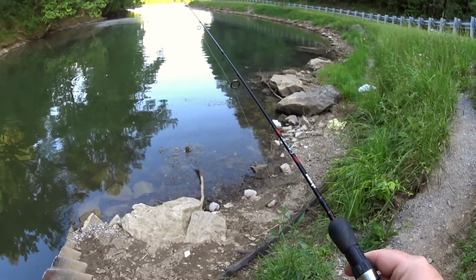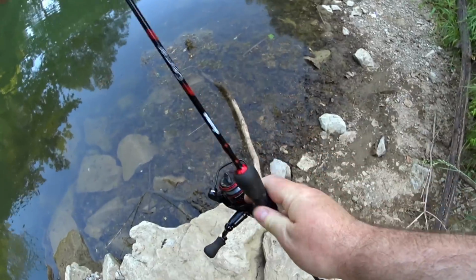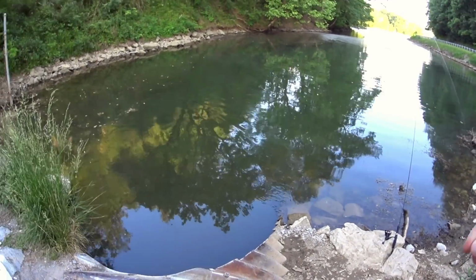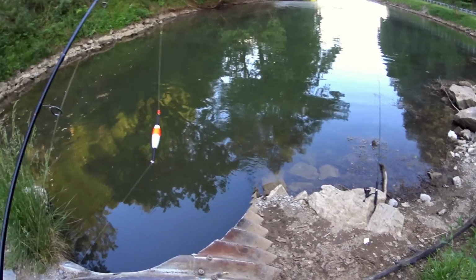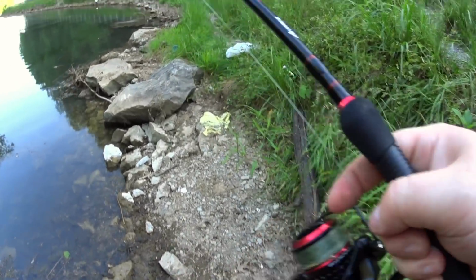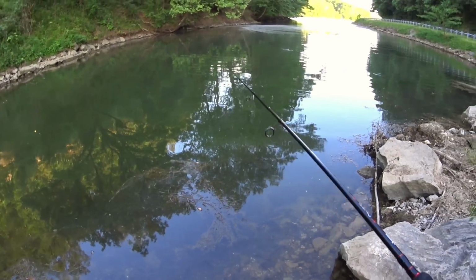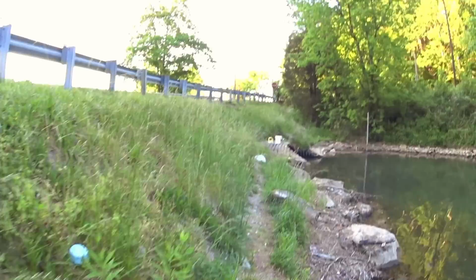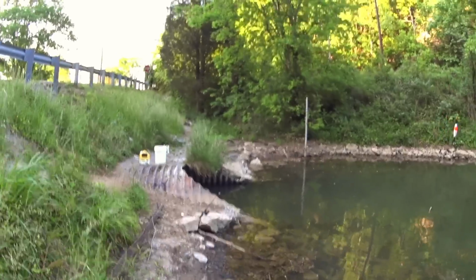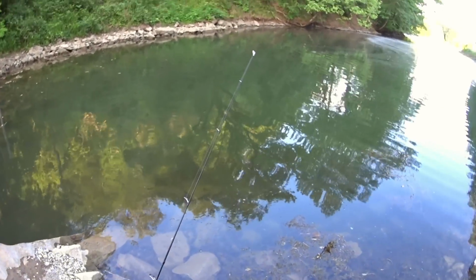Well, if you can't catch them on one pole, use two. I think that's a mini circle hook on there anyway. If the fish hits it and puts tension on the rod, it will hook itself. Well, that paid off. Got something on my little rod and reel, and it didn't pull it in.